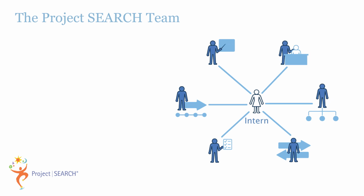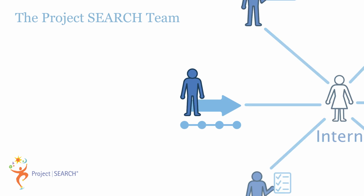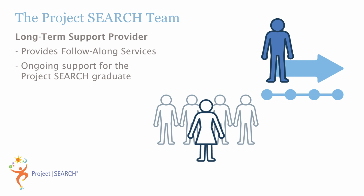While getting a good job for each intern is the primary goal of the program, keeping that job or advancing to a new one is critical to the long-term quality of life. That's where follow-along services come into play, providing ongoing support for the Project Search graduate who has found a job and is part of the workforce.